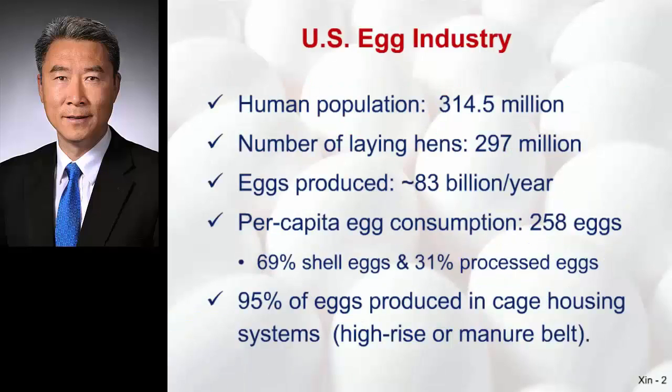Okay, so here's a little bit of factoid about the U.S. egg industry. Currently, the U.S. has a population of about 350 million, and we have a national inventory of a little under 300 million laying hens. So on average, pretty much one bird per person, and those birds produce about 83 billion eggs a year.